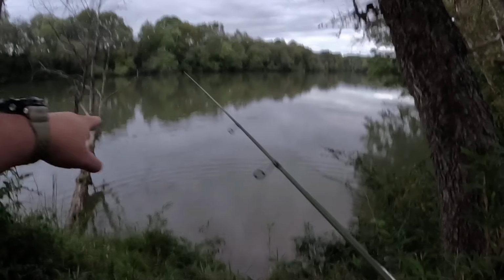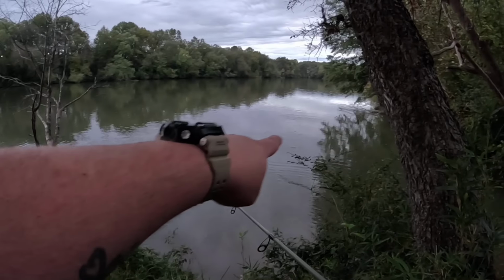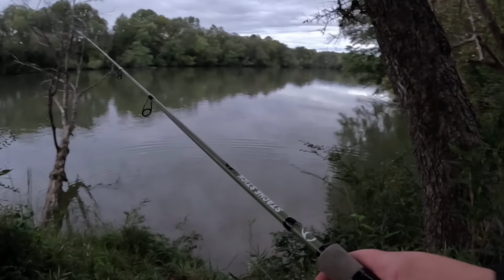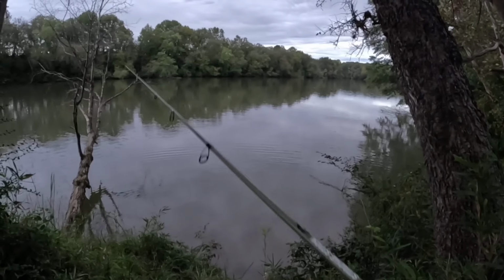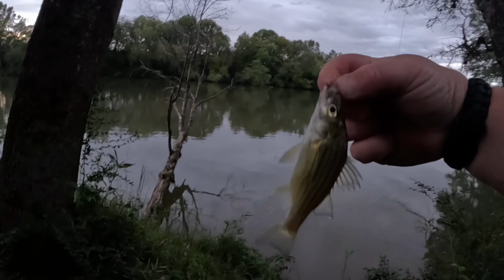But like the other day when I was up here, it seems like about where the end of my finger is, all along this bank to where this tree's hanging over, there's a little current seam right there, and it seems like everything's just hanging out on that. Bet I know what that is too. That's exactly what it is. Just even smaller.